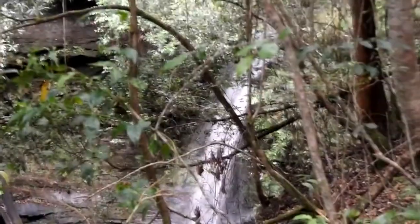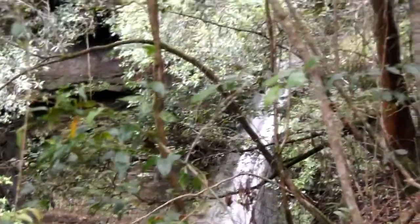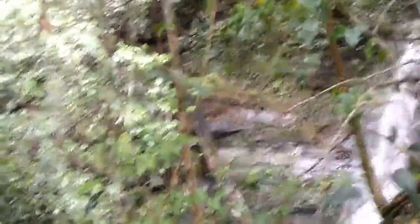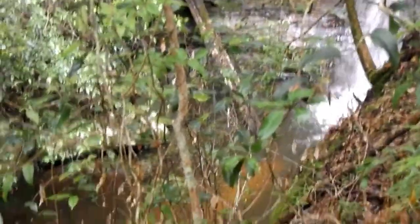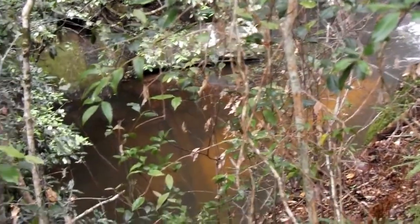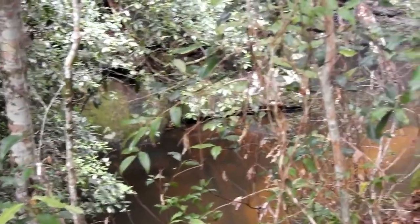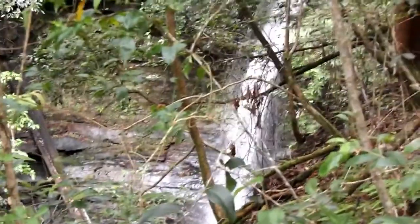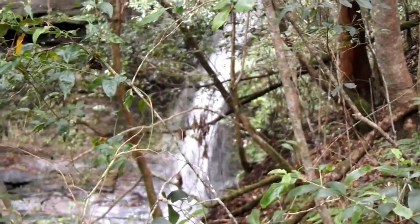Holy shit, guys, look at that. Now I don't know if this is actually the falls that I'm looking for. Apparently you can get right down to the bottom of it. Look, I'm just watching me wobble here. Nice big rock pool at the bottom. Maybe a great spot for a swim on a scorching day if you can get down there. I don't think this is the actual falls, but still, absolutely stunning.